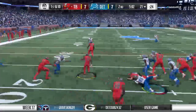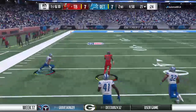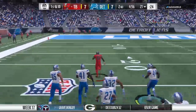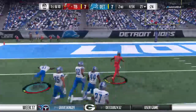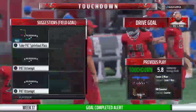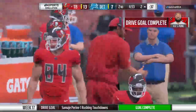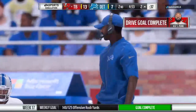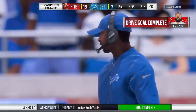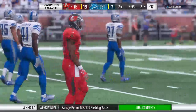The drive starts with a handoff to Pirine. A big seam, and he might go all the way. Touchdown, Tampa Bay. A great effort there. His 26th touchdown, drawing even with Marshall Faulk for the 4th most in a single season. And the Bucs have taken the lead.